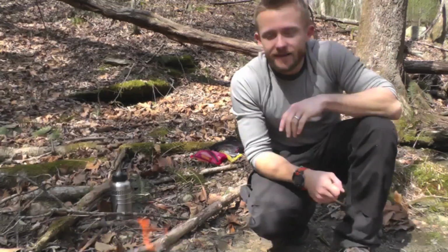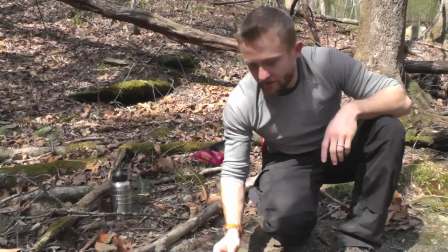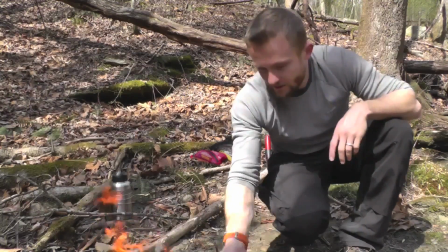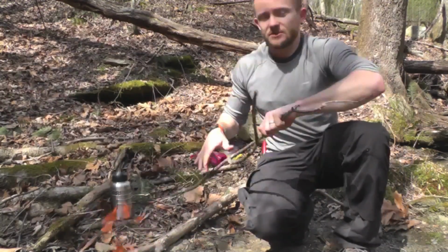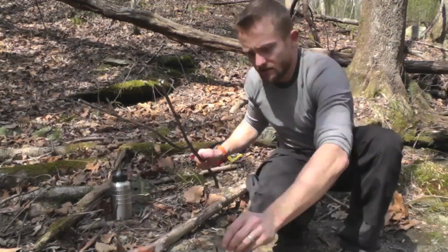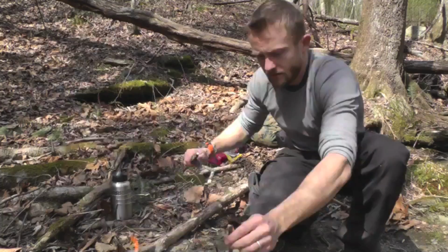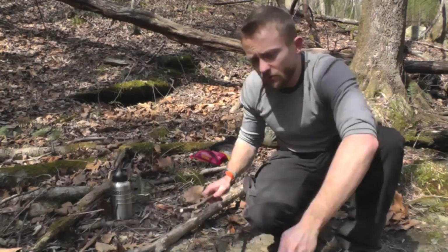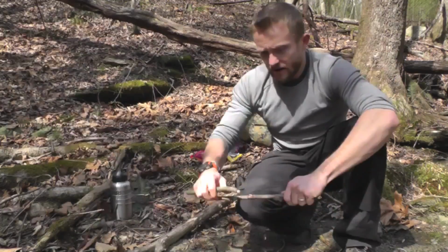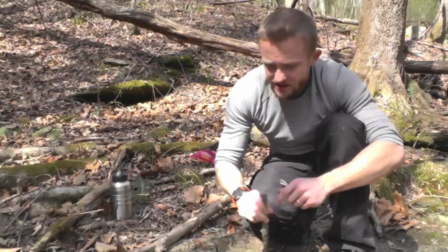So now we have our fire going pretty good. We have an infinite supply of firewood. Little sticks and twigs all over the place. So just a little bit more, we'll be ready to start cooking. And we're not going to be building a big fire by any means.